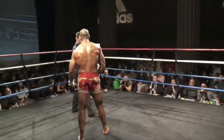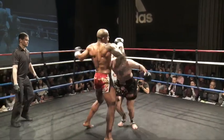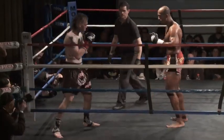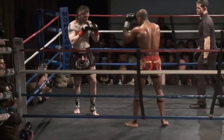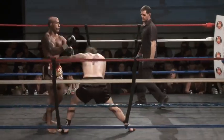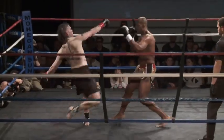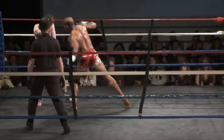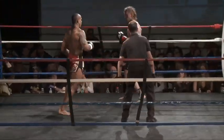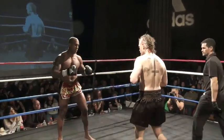He apologizes because he thinks he hit him in the groin. He says, no, we're good. Ariel moving forward with a big knee and a big hook upstairs. Eric just having a hard time connecting here. Head kick doesn't land fully upstairs. Ariel really doing a good job of stalking and backing him up. Yep. Nice knee lands. Beautiful knee. Straight right hand.